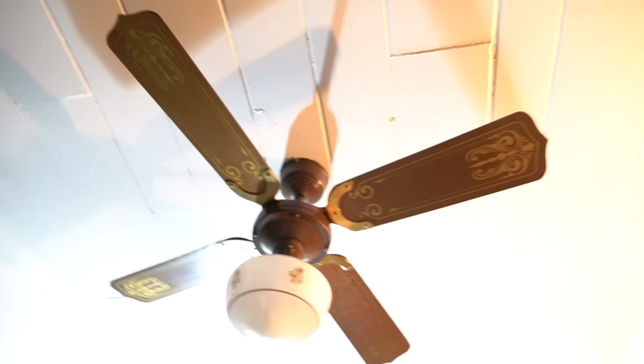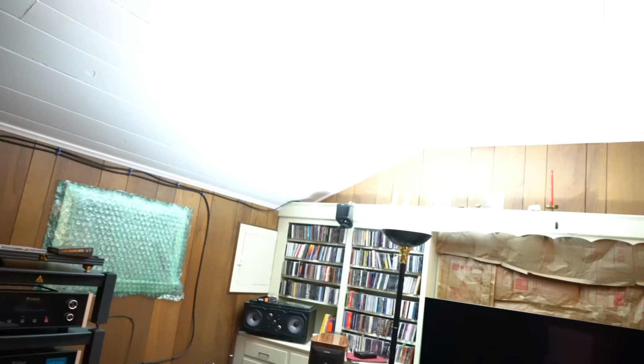The ceiling? It's not flat. It's not flat, and what else is it not? It's not sheetrock. Oh yeah, it's wood, right? It's a wood ceiling. So basically, it's very easy on the reflections compared to sheetrock, which would have pretty nasty reflections. So it's very warm sounding.